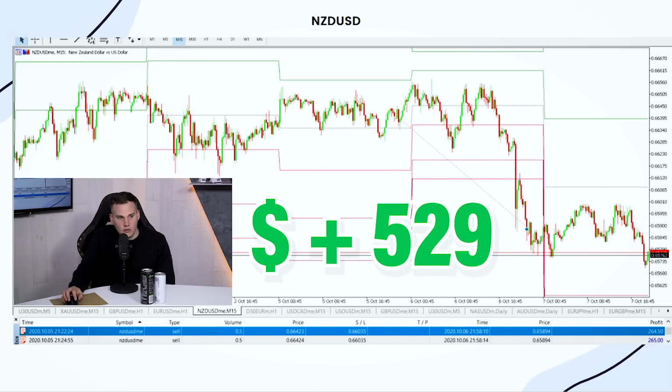And a nice short that he's taken. He's short at 1 lot, 0.5 lot positions. So he's netted 50 pips roughly, just over? Just over 50 pips, just under 50 pips. So from looking at the trade, technically, it is in.